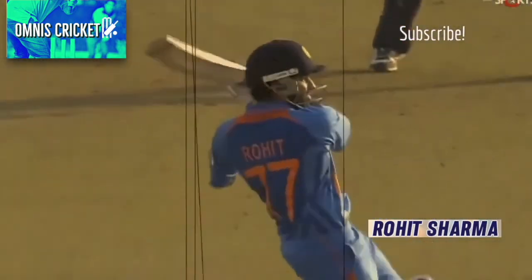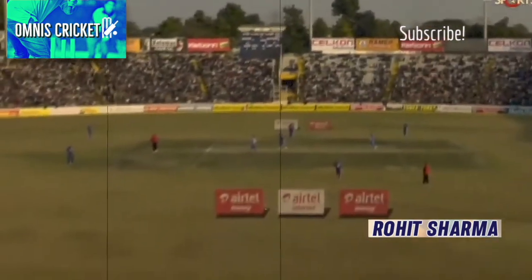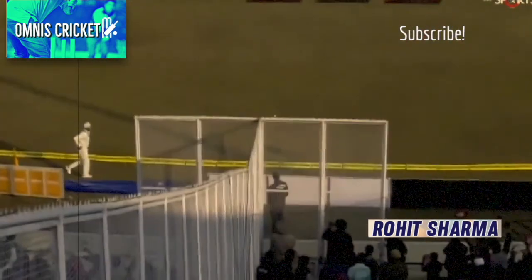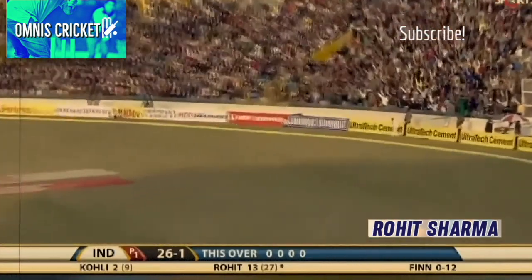Pace is not express, and it's come at a right height as well, around the midriff. What Rohit Sharma does is just transfer his weight. Doesn't move his back foot too much. It's a much better hit.